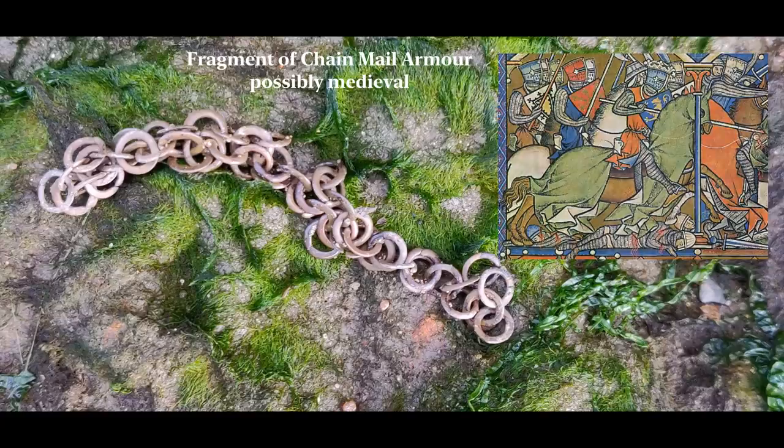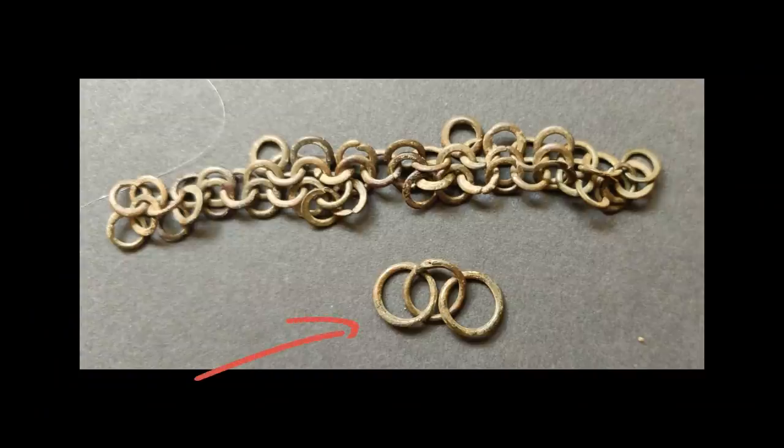I've also got another piece here, which I did feature on a video not that long ago. It's a completely different size, so probably from bits of mail that were on different parts of the body. But I actually still need to show them to my finds liaison officer at the Museum of London, and then I'll be able to find out a bit more.